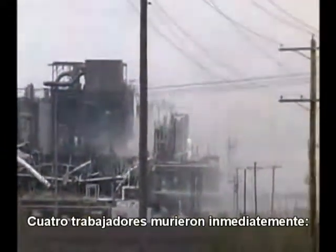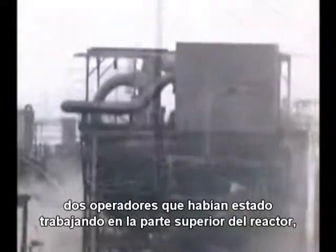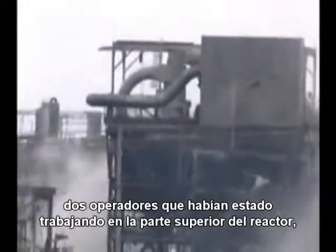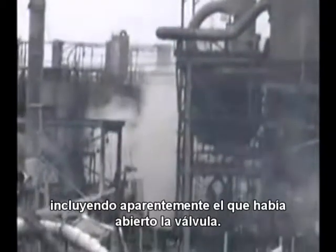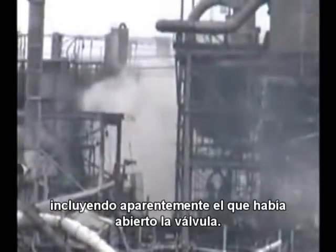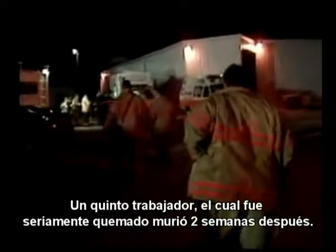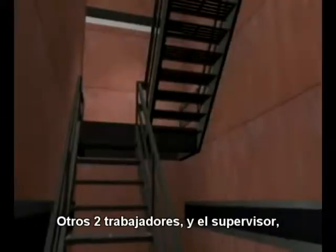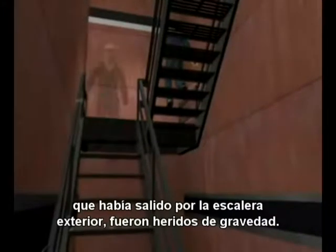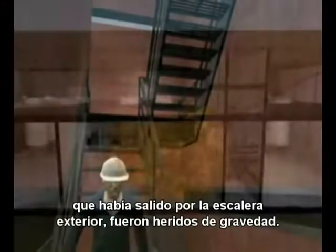4 workers were killed immediately: the 2 operators who had been working at the top of the reactor, and 2 operators who had been on the lower level, including the one who had apparently opened the reactor bottom valve. A 5th operator, who was seriously burned, died 2 weeks later. 2 other workers and the supervisor, who had been in the exterior stairwell, were seriously injured.